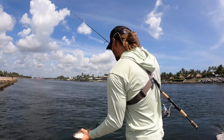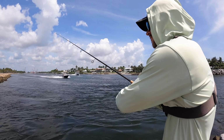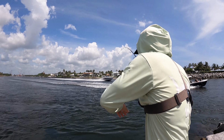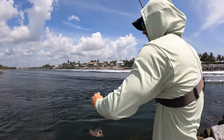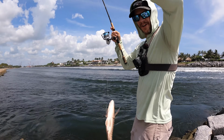We're going to get this guy back. Thank you, buddy. That was fun. Oh, something got him. There he is. Fish on. Little mangrove. Look at that guy. I can't believe he got hooked. Look at that. That's a big hook for that little mangrove.